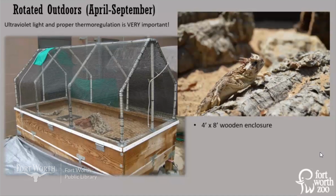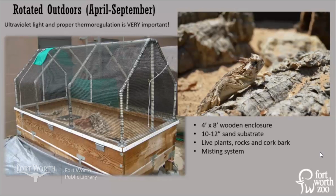We put them in these 4x8 wooden enclosures. There's 10 to 12 inches of sand substrate in them. We put live plants, rocks, and cork bark in there for hiding spots, as well as shade structures. And we added a misting system during the hot times of the year, because horned lizards can overheat. We learned that early on. We had one of our enclosures over a cement driveway, and it just got way too hot when it got over 100 degrees air temperature. And so now whenever it gets over 100, we often will put shade cloth on the structures, and we also provide them with misting systems.